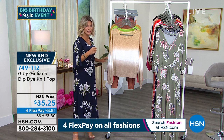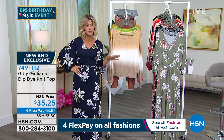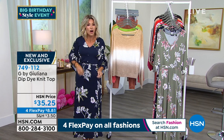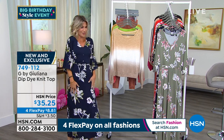Quick reminder about the dress that I'm wearing. This is also going to be coming up for the first time at that new clearance price of only $29. $29 for this beautiful maxi. I love the feel on this. It's soft. The stretch is incredible on it. So that's going to be coming up at $2:30.